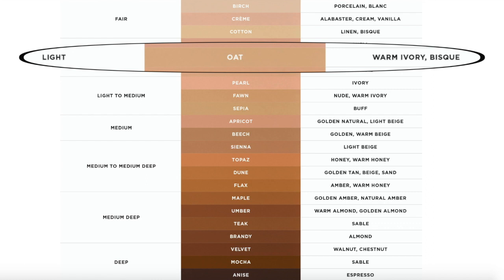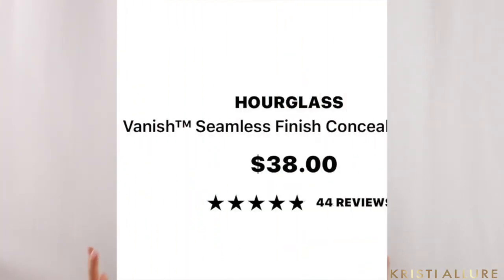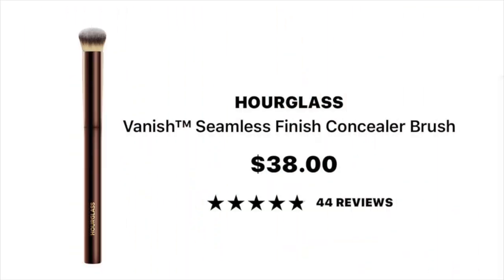I did purchase the Vanish Seamless Finish Concealer Brush for $38, and that brush, I really, really love it. You're gonna see how it applies. I think it has the perfect amount of denseness, is that a word? It's perfectly dense, but it's also soft, and I think that's what gives it that airbrush look. Here, we'll go to the website right there.